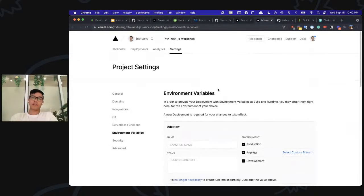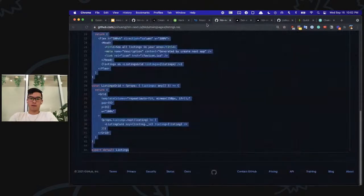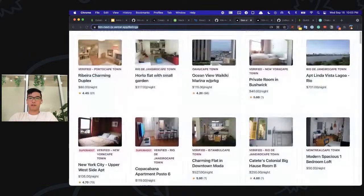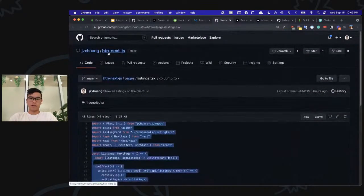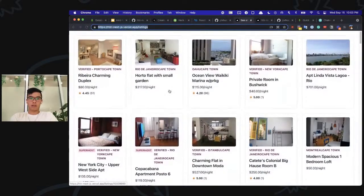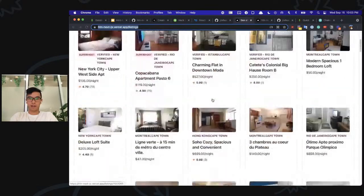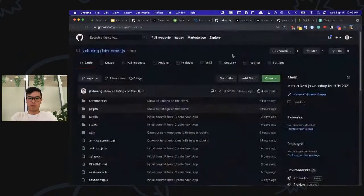Vercel, highly recommend checking it out. You can actually see my other repo, the repo that we've been following, that I didn't just push this one. It's also deployed on Vercel, and this is a public URL. So this one works. I don't know why. I just went back. All right.